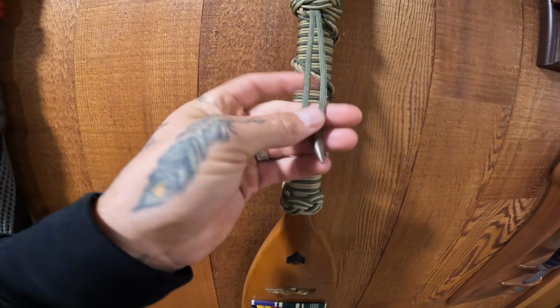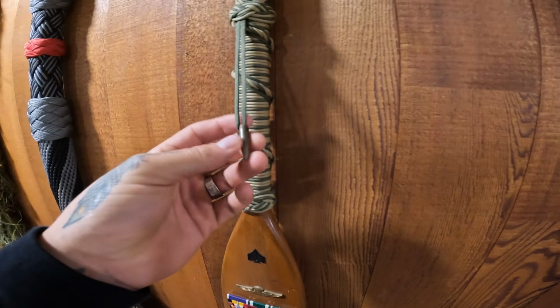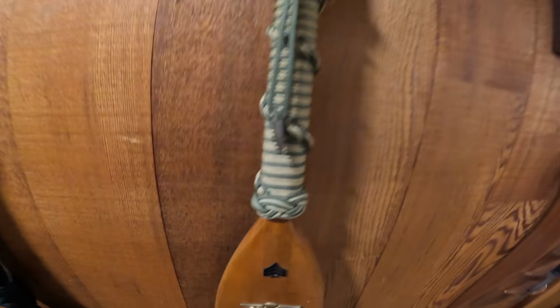And this is a hawk's tooth. When you graduate scout sniper school, you're presented with this hawk's tooth, which is supposed to be a symbol that only a sniper is worthy of your kill.